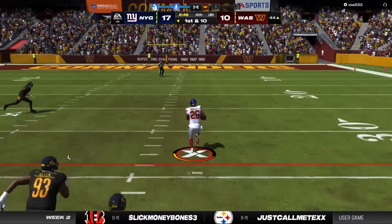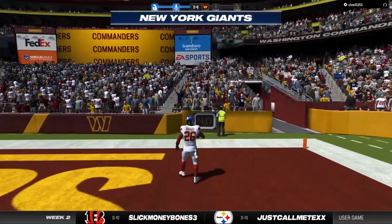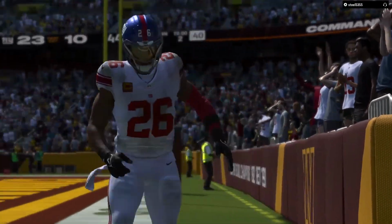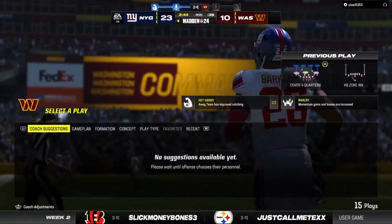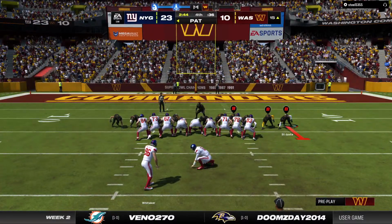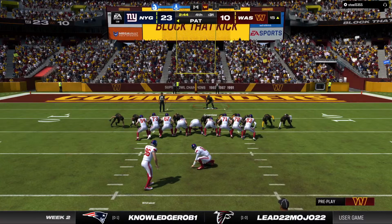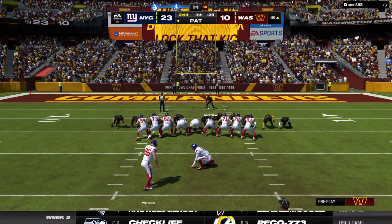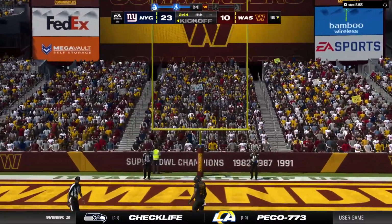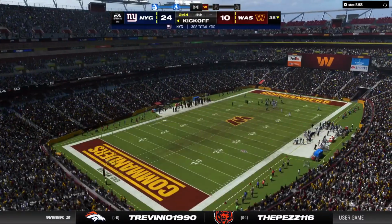A handoff to Barkley. Look at this, middle of the field, a breakaway. And all the way in, touchdown, New York. Saquon Barkley with career touchdown number 75. And the Giants have opened up a 2-touchdown lead here in this 4th quarter. The call is to go for 1 and kick the extra point. And the lead is up to 14. Makes the score Giants 24, Commanders 10.